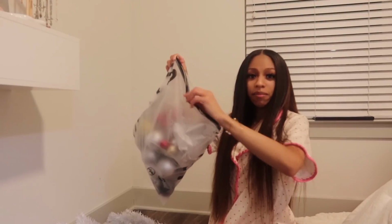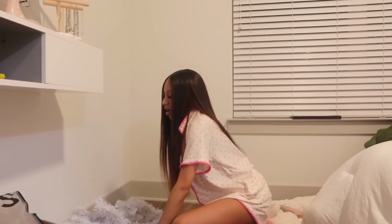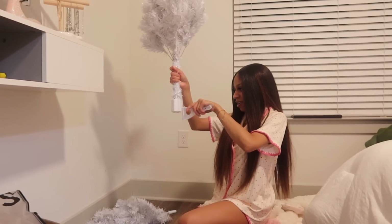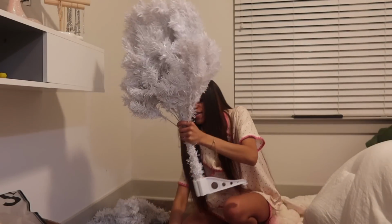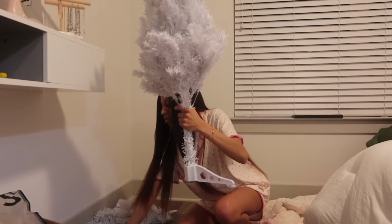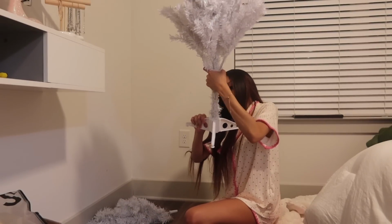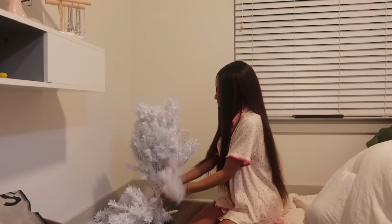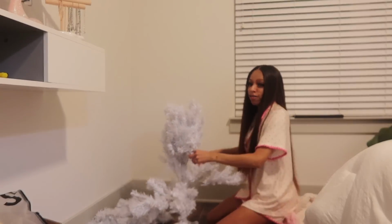And then, of course, I gotta get my lights out. These are my lights. Okay, let me put y'all a little bit further away. So, first up, let's put the things on there. I hope I'm doing this right. I think I am. How could I go wrong? One, two, and then. I'm gonna put this part in fast motion, but I'm about to fluff it all out for y'all.